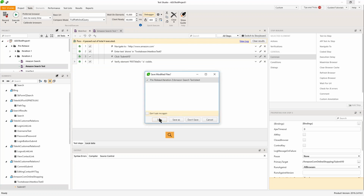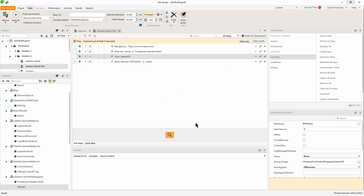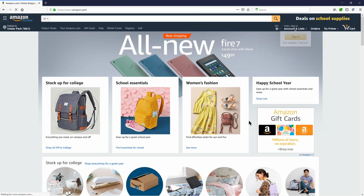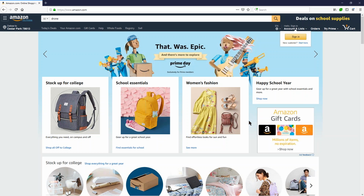I'm going to go ahead and replay this test again. This time we'll choose yet another browser so we can continue to see how this runs cross browser. So we'll choose Firefox for this iteration. And let me bring this over on the screen. So again, it puts drone in the search field, and this is where it's looking for the search icon.